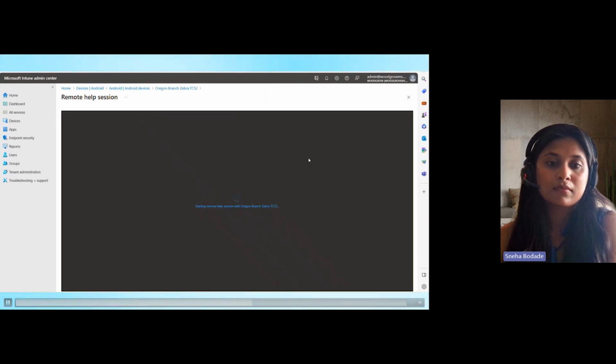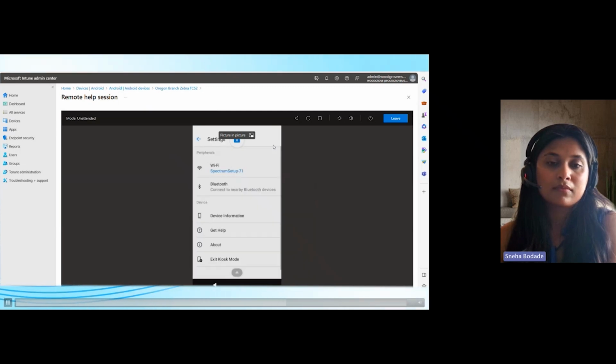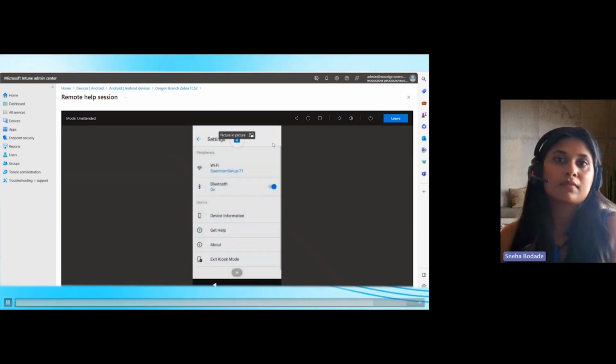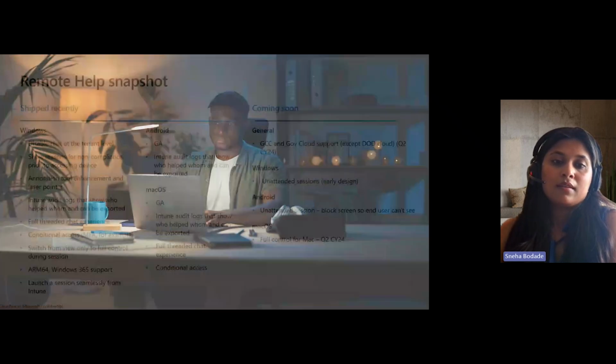Megan can unlock the device from her end by clicking the Home button and turning the screen on. She opens the device settings, selects Bluetooth, and finds that Bluetooth needs to be turned on. As you can see, remote help enables support staff to swiftly resolve issues from anywhere, keeping devices productive and preventing costly downtime.